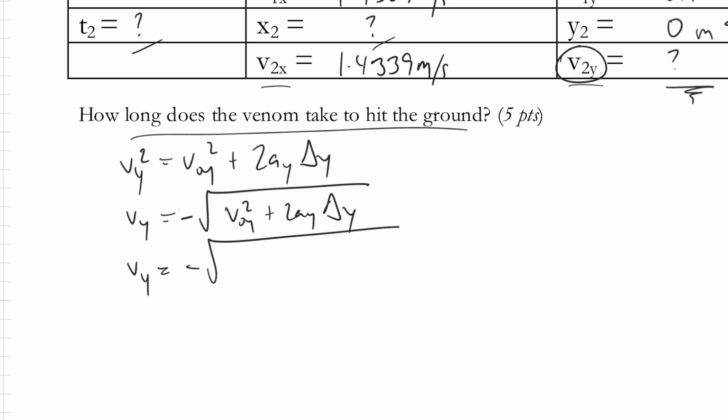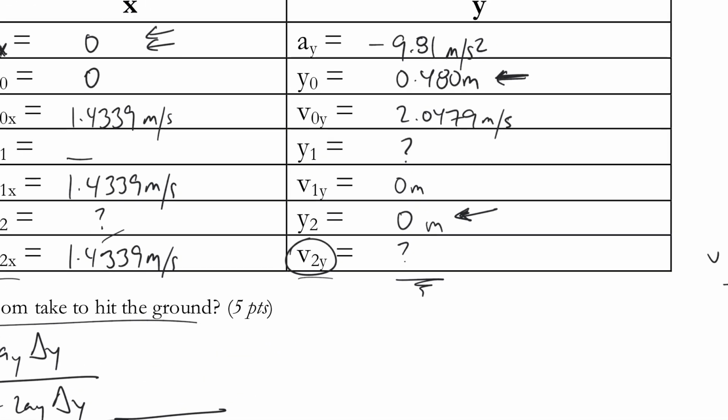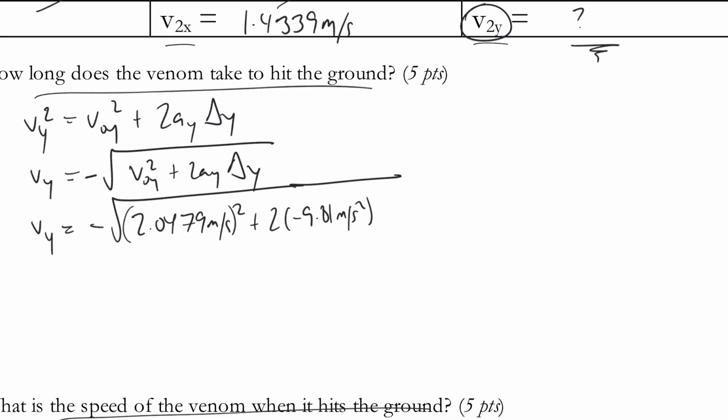V naught in the y was 2.0479 meters per second, squared, plus 2 times negative 9.81 meters per second squared times delta y. Note the delta y: this is 0.480, this is 0, so I went down 0.480, so negative 0.480 meters.